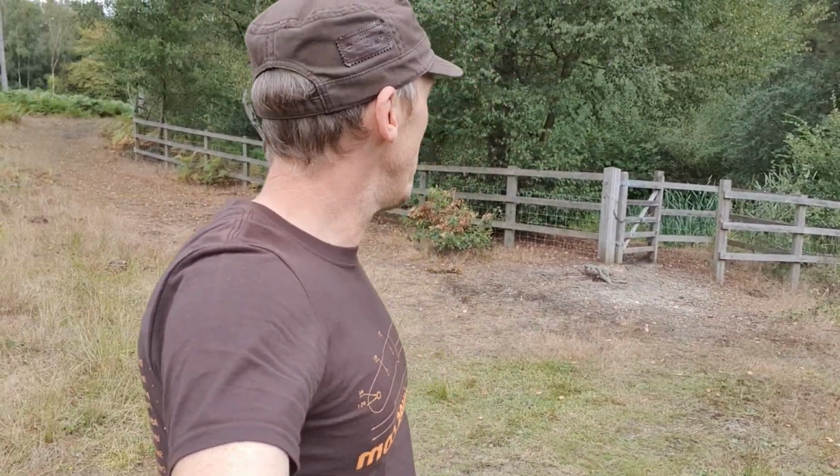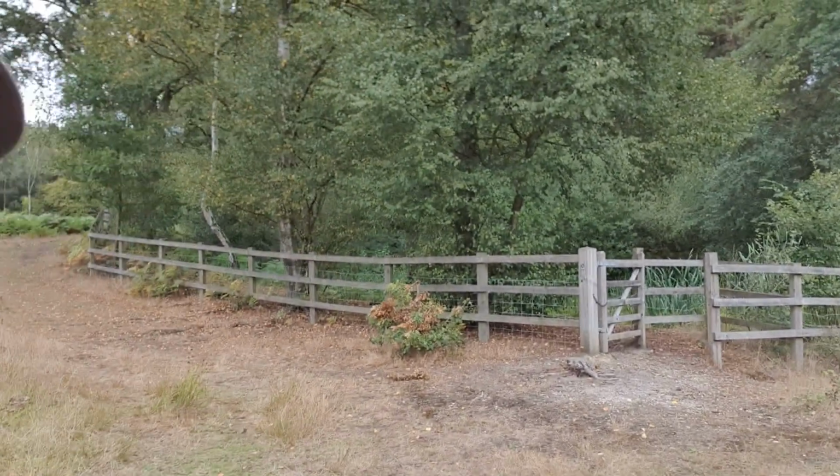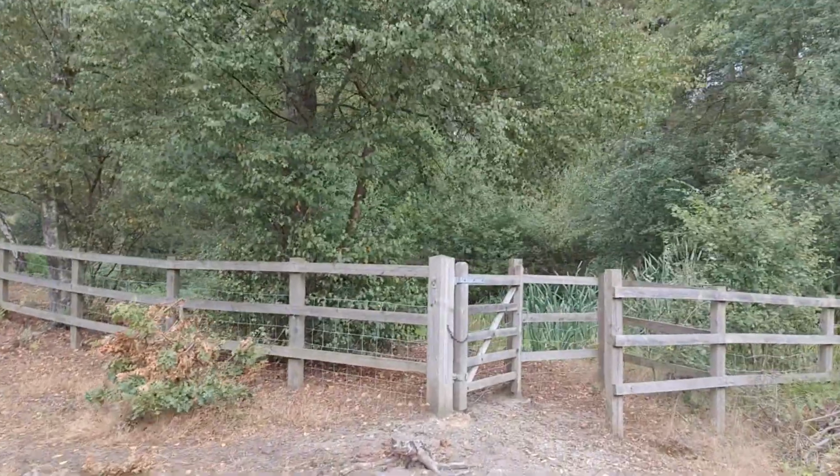So this area that I'm in, the glade, it's been completely fenced off. Goes all the way around. It's fairly big. And you can see the fence runs down along here. There's a swing weighted gate that takes you into a nice little place, which I'm just going to show you now. So let's have a look.